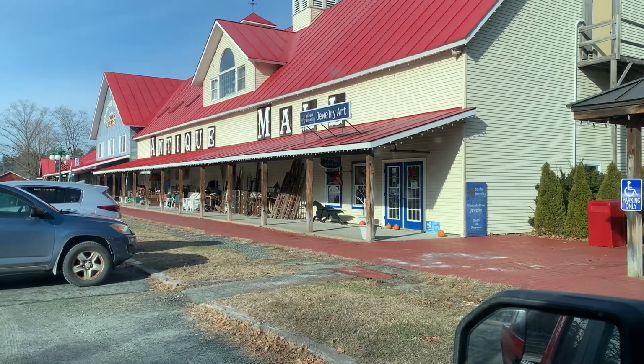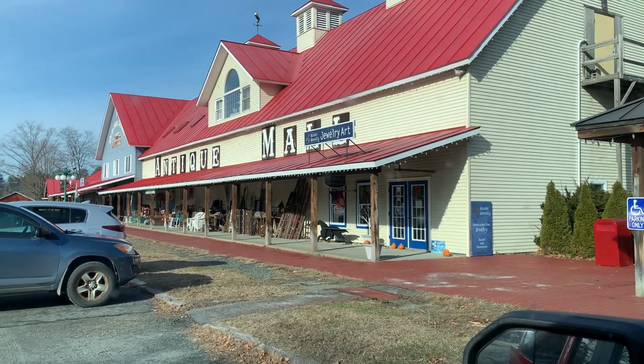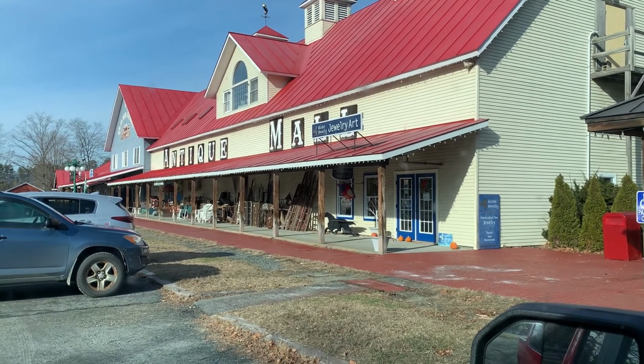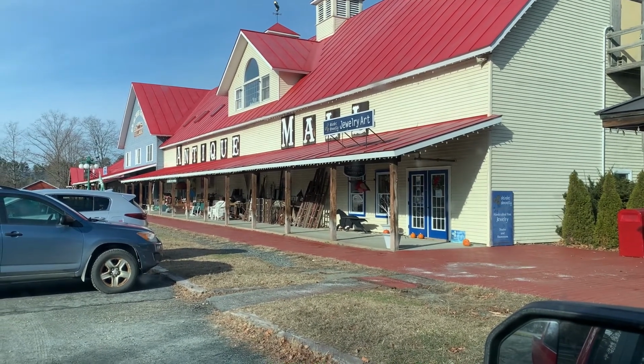So here we are. This is where I'm first going to look for books. This is the Quechee Village Antique Mall. A lot of books in here, so we'll see how we do.